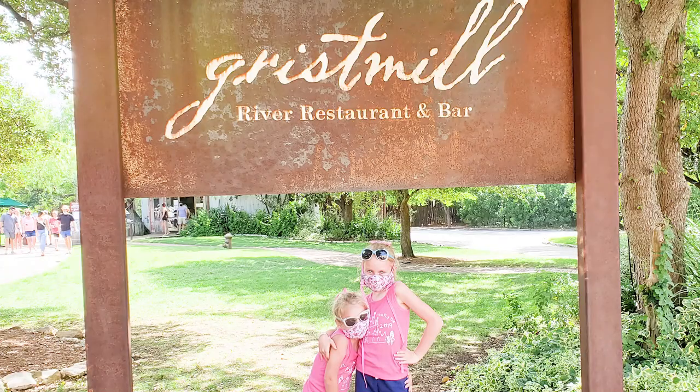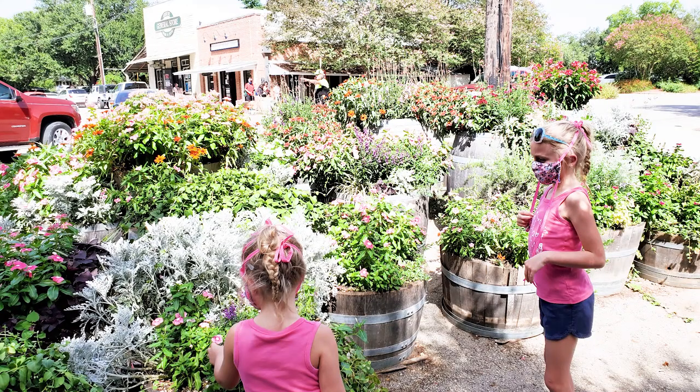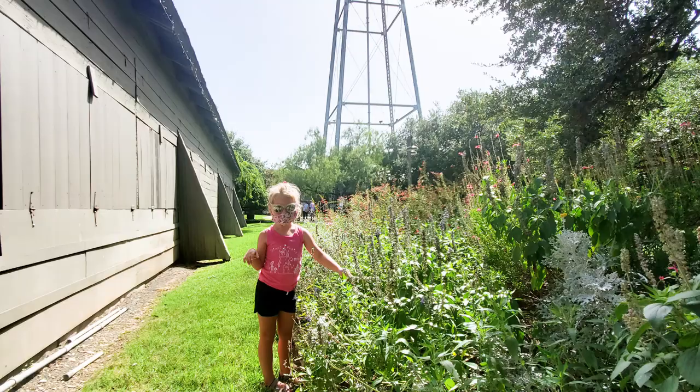Restaurant called the Gristmill, and it's an old Gristmill. It's like dilapidated, but it's super like really rustic and cute. And there's awesome flowers out front. They have a little water tower. I'm sure I'll put some pictures in. And had a great meal, an amazing steak.